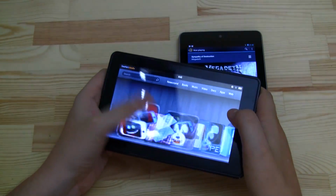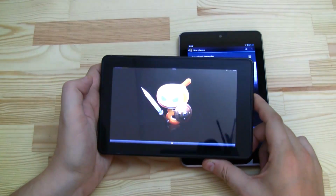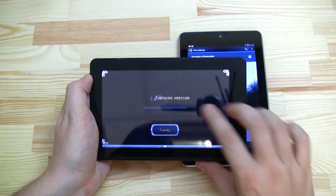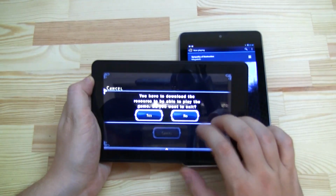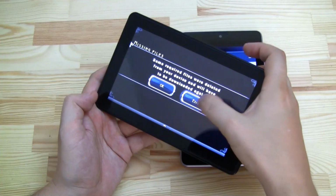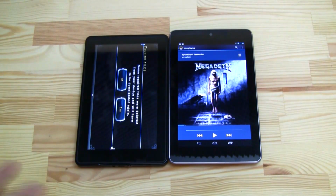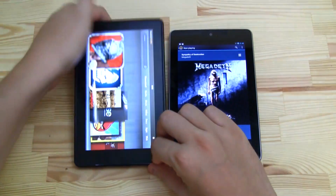What about, I have here R-Type, and what about this one? Let's give it a shot here. Okay. We don't want to download this right now, I tell you that. It's not a gaming device, but if you're an Amazon Prime customer, for example, you have access to tens of thousands of movies and series and whatnot. So this is where you can definitely consider an Amazon Kindle Fire.